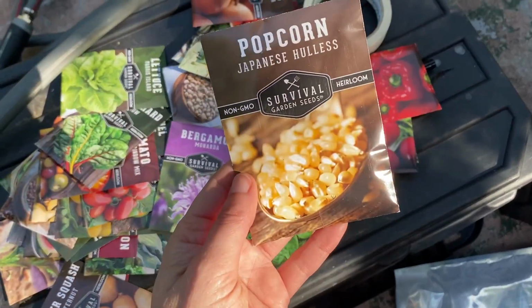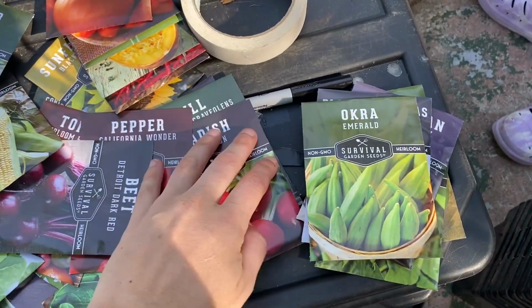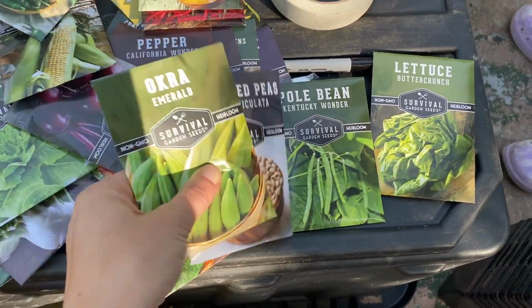This particular variety pack that I'm sharing right now is the Homesteader Collection. It has 50 varieties of vegetables and herbs, flowers, things like that. It has sunflowers, all sorts of things.